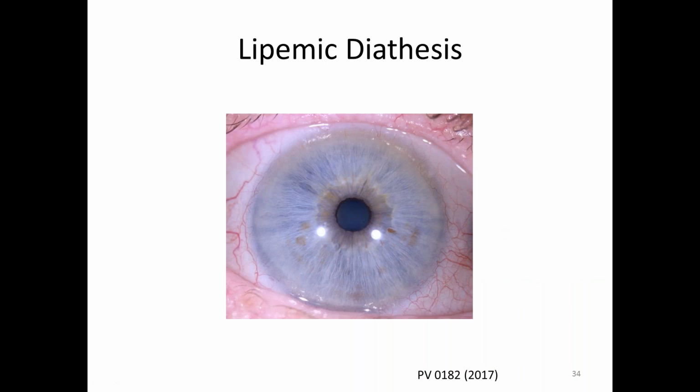When we see a lipemic diathesis in an 80-year-old for whom we don't have previous eye photos like this gentleman, we can certainly ask the questions about family and personal cholesterol issues, vascular health, liver health, but this sign can also just simply be natural aging of the cornea. And so if you see a lipemic diathesis in someone who's over 60 years old, it may be less significant if you can ascertain that it started to develop after the age of 60. Ask the questions regardless of the age and see where it takes you.